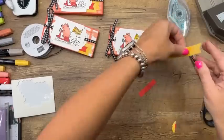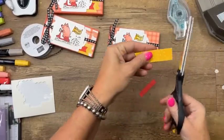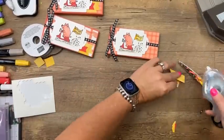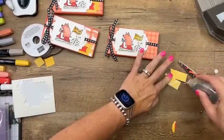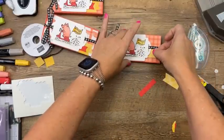And we'll just, let's cut these down a little bit. Yep, Michelle, I've heard that too. Getting sick. I know. Let's think positive. That's all we can do, right?